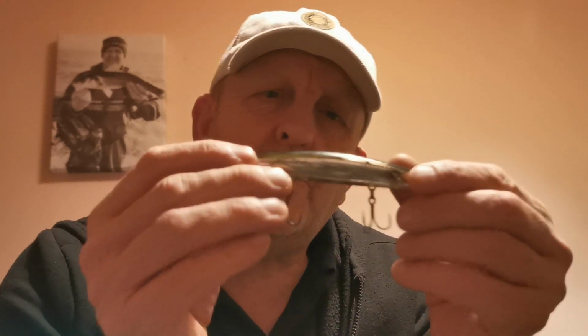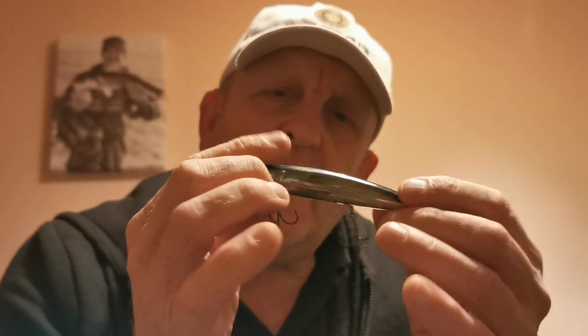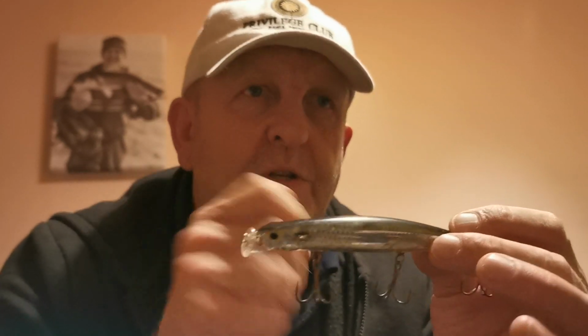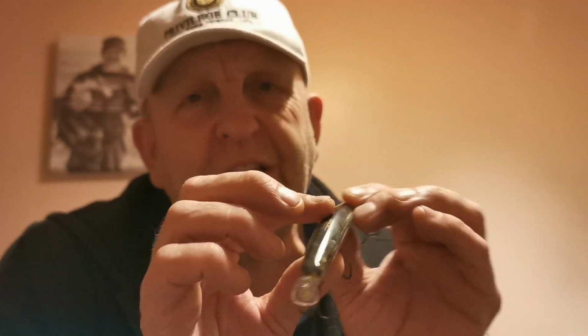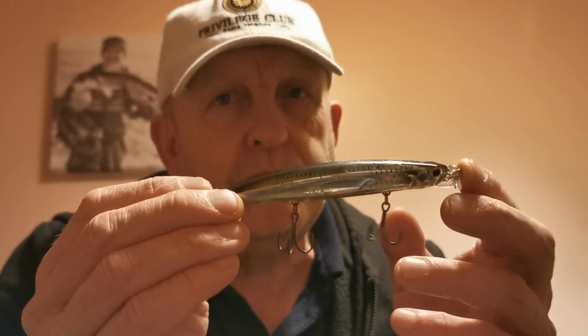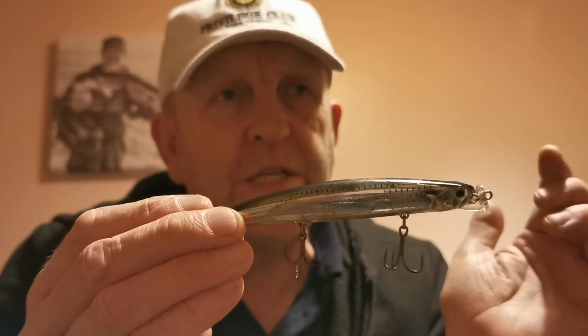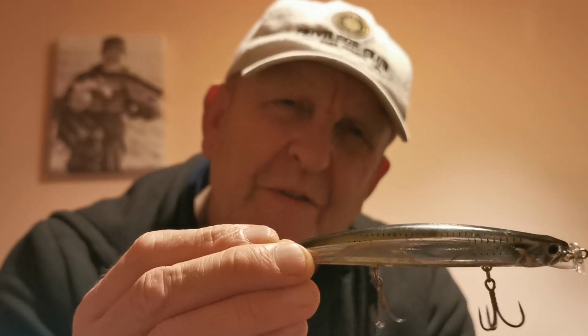Next, another absolute belter. Not a prolific catcher, but this has been one of those lures that when we were hammering it with the surface lures, basically surface lure fishing all the time, if we ever didn't catch anything, I kid you not, I'd put that on. First time, twice, I'd hook up. Not always successful, because I'd hooked up and lost. Did have a little spell of that happening.